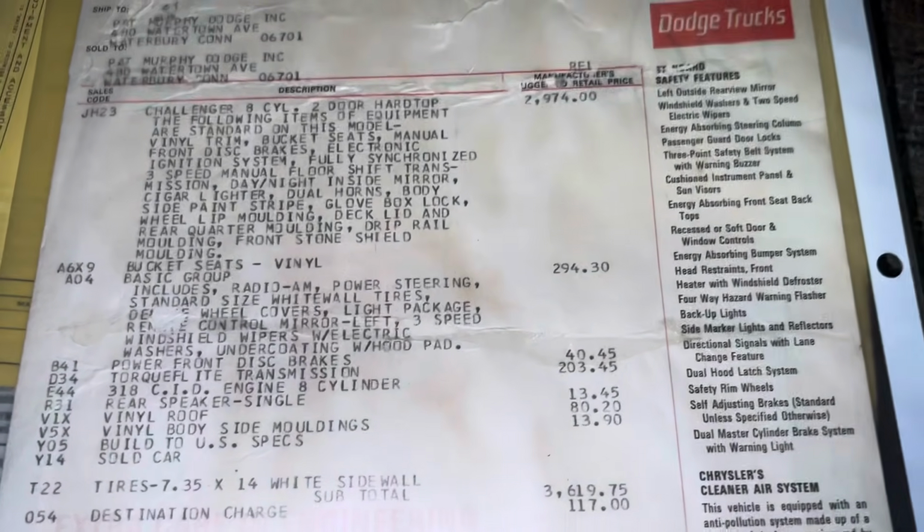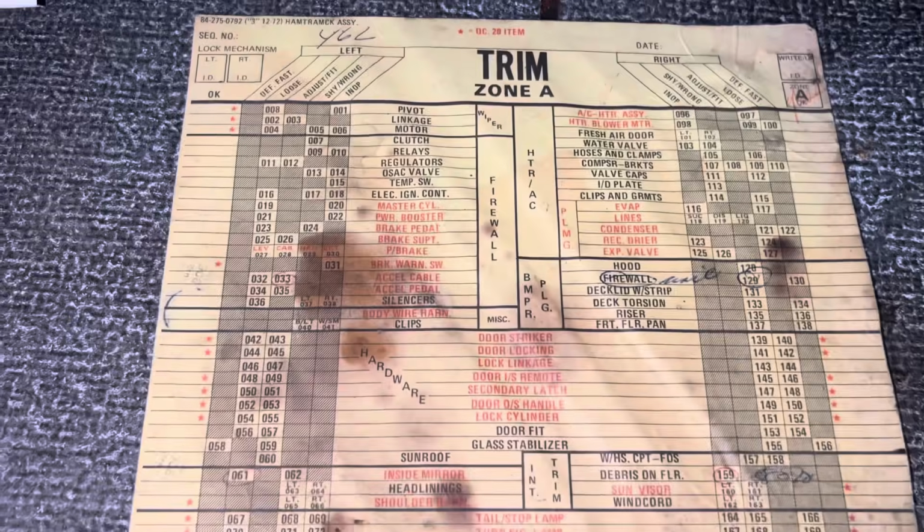1973 318 Dodge Challenger. Here's the body broadcast that was found in one of the seats, and another document right here, and of course the title.